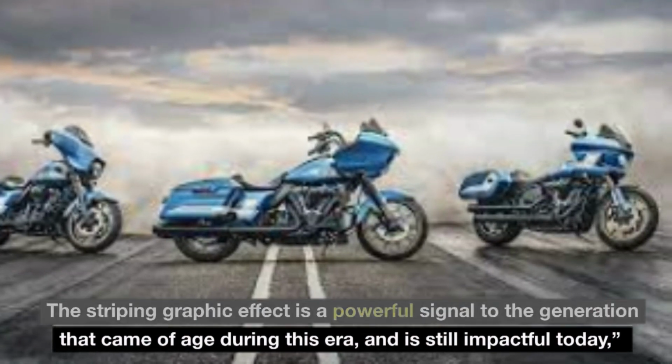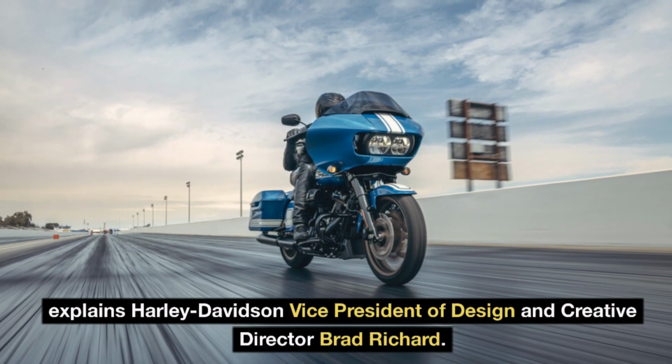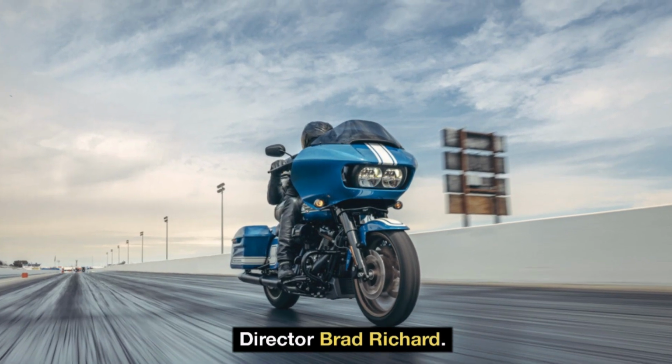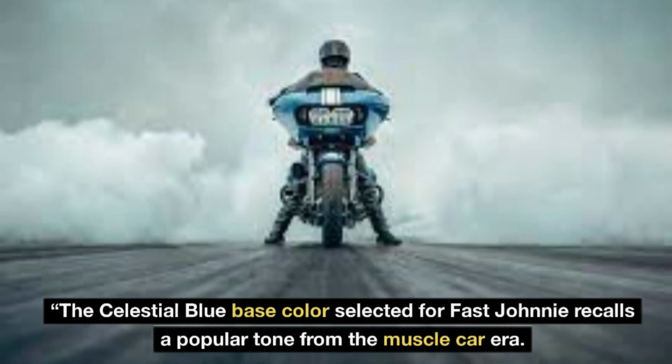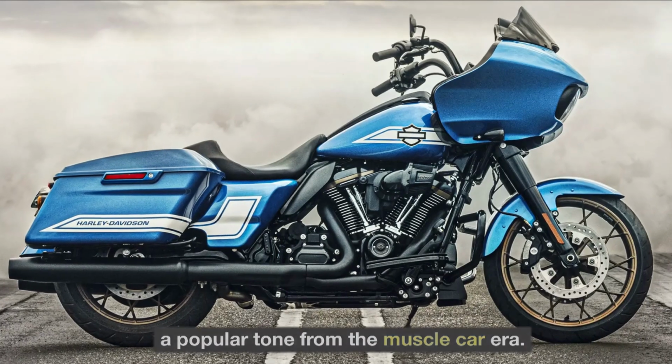The striping graphic effect is a powerful signal to the generation that came of age during this era and is still impactful today, explains Harley Davidson Vice President of Design and Creative Director Brad Richard. The celestial blue base color selected for Fast Johnnie recalls a popular tone from the muscle car era.